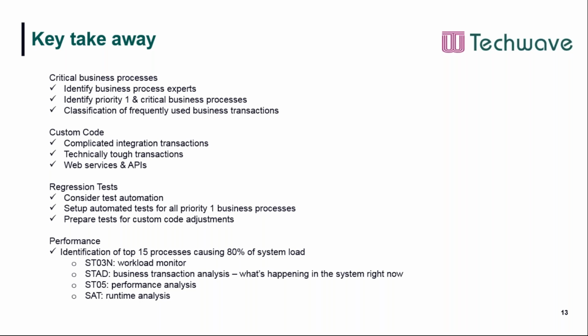When it comes to technical, if any customization is happening, we need to take care of complicated integration points and technically tough transactions. Technically tough transactions means where a lot of ABAP work, or rather development work, is required, and which is complicated enough to build. If it's complicated and technically tough, the chances of getting issues from those areas are higher. So we need to focus on that, and definitely on the different web services and APIs.